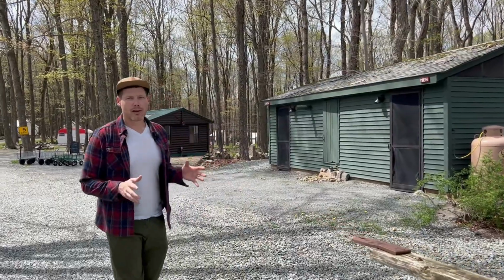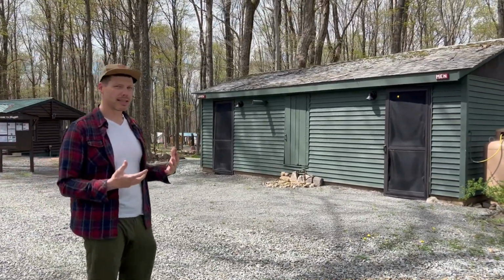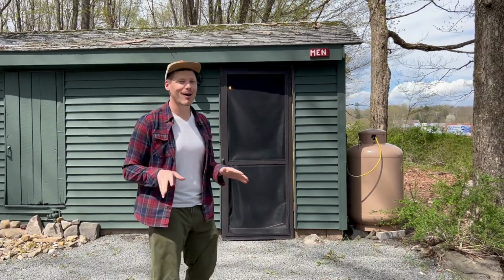One of the things about the campground that we did is we tried to save as much of the old as possible. So this bathhouse is originally from the 1960s. We gave it a little bit of a facelift. We put on a new coat of paint. More importantly, we put in a new septic tank behind it. When you come camping here, you're not gonna have any problems with flushing toilets.